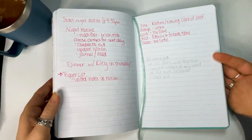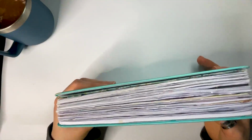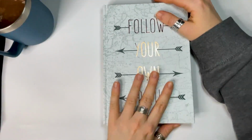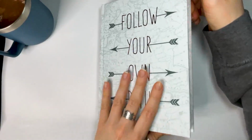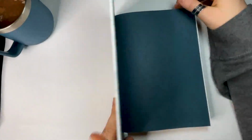All right, so goodbye, old friend. We may see you again on my shelf, but it is officially time for my new journal. So I am going to try and make this one last for the entire year. It is a fair bit thicker, which will definitely help with that.